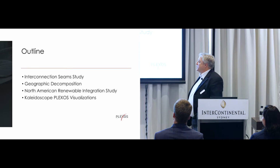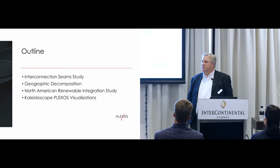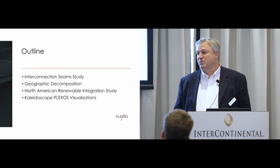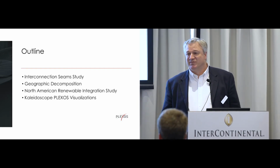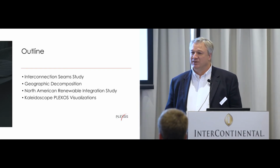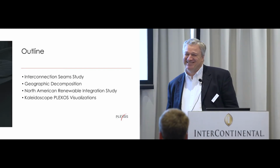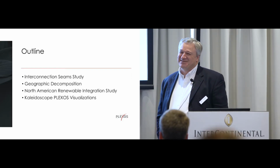So, the interconnection seam study, I mentioned that. There's a feature that kind of goes along with this that's being developed in Plexus at present called Geographic Decomposition. So I'm going to give you a little bit of a teaser about what that might be. It doesn't exist yet, but David's working on it, right, David? He kind of shook his head at me.